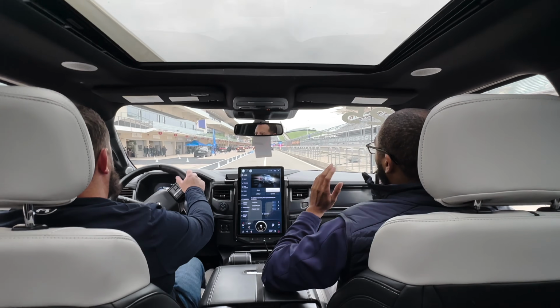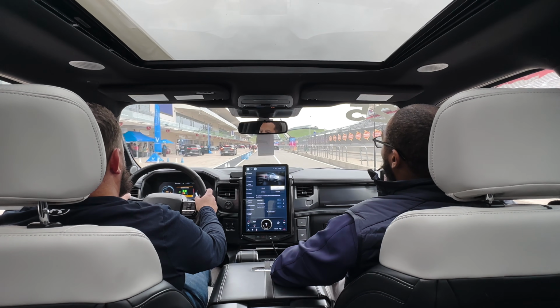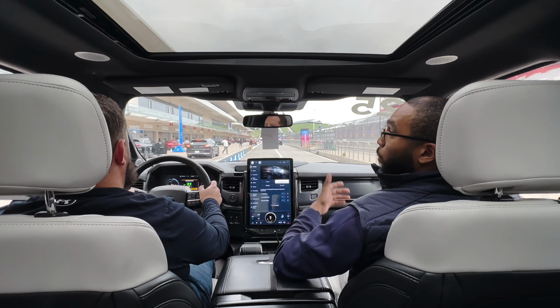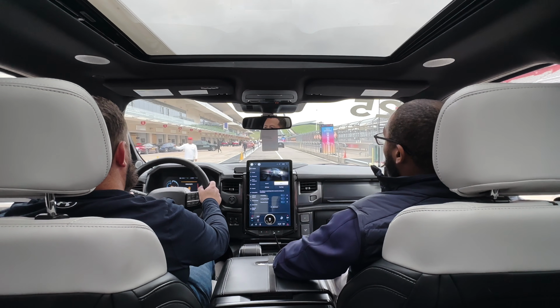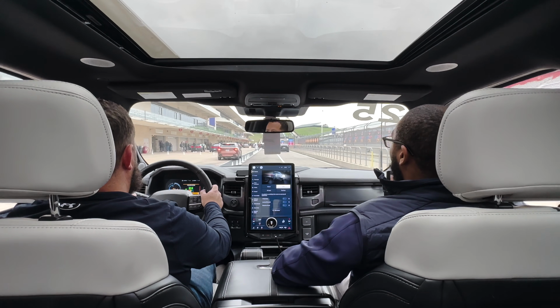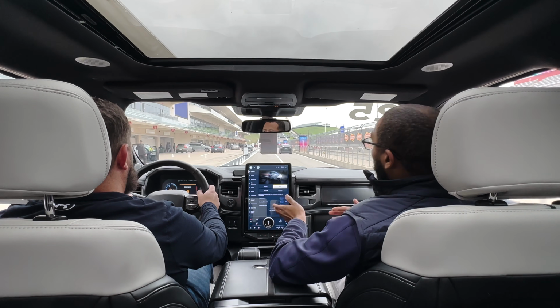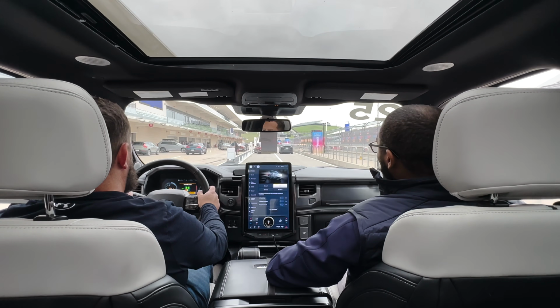Obviously, the performance and driving it is fantastic, but when you park it, even more capabilities are unlocked with the Pro Power Onboard, producing 9.6 kilowatts of output power, and having 11 plugs throughout the entire vehicle. It really is the ultimate truck, whether parking or driving.